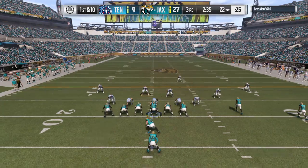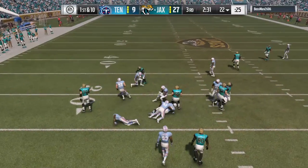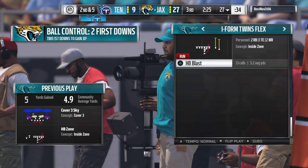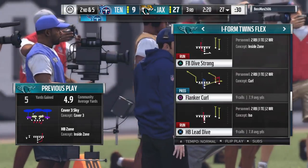They may have to make a few additional changes along the way because I'm sure the defense will make some adjustments, but they've got to have great confidence having scored the last time out. Give him 5 on the carry there, and it'll be 2nd down. And that's exactly what you want on a first down run. Pick up 5 yards, bring up 2nd and 5.